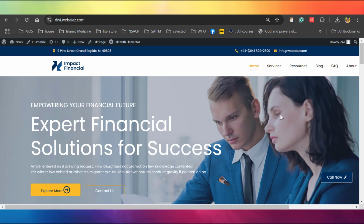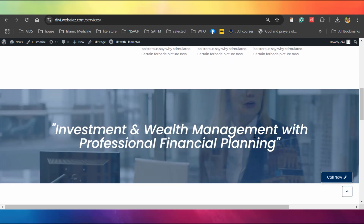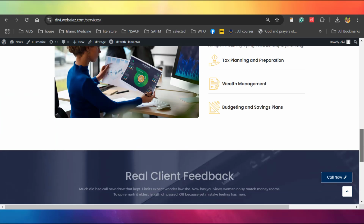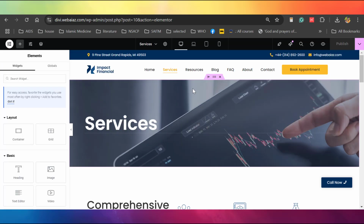Okay, let's come to the editing of the next page, that is services. So let's click the page. So you can see the services, and with the video background, there's a slider, and these details, client feedback, those kind of things are here. So let's edit this page. So click edit with Elementor. Okay, let's edit this part.